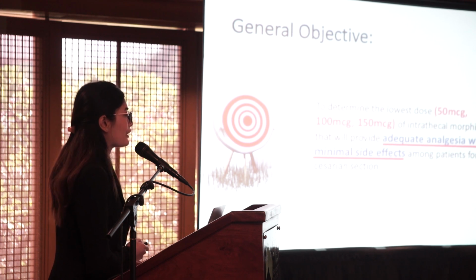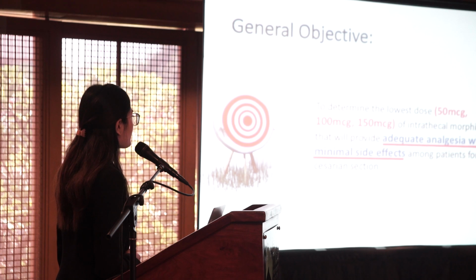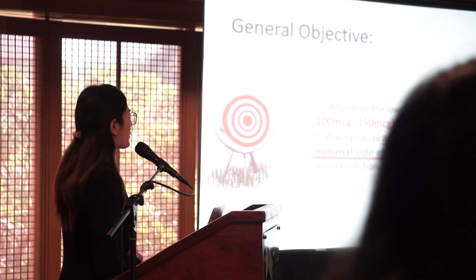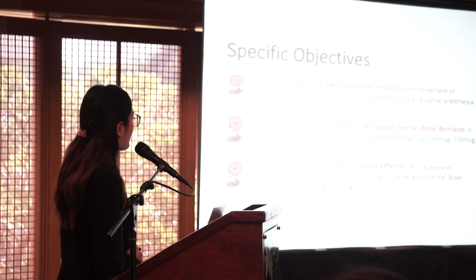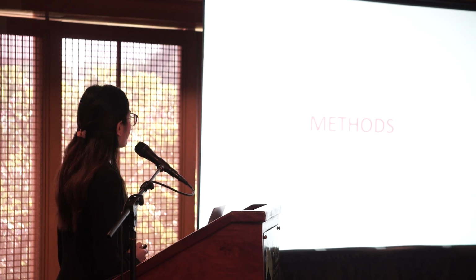The purpose of this study is to determine the lowest dose of intrathecal morphine that will provide adequate analgesia with minimal side effects among patients undergoing cesarean section. These are my specific objectives.